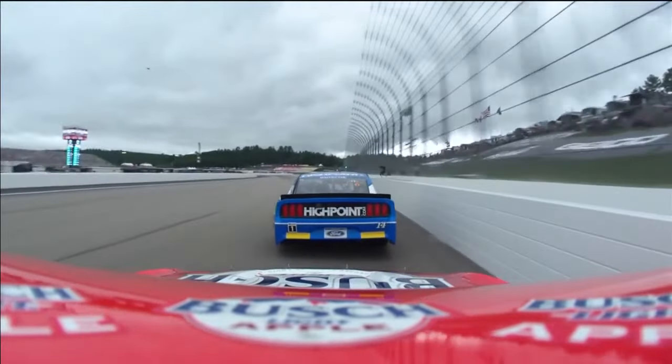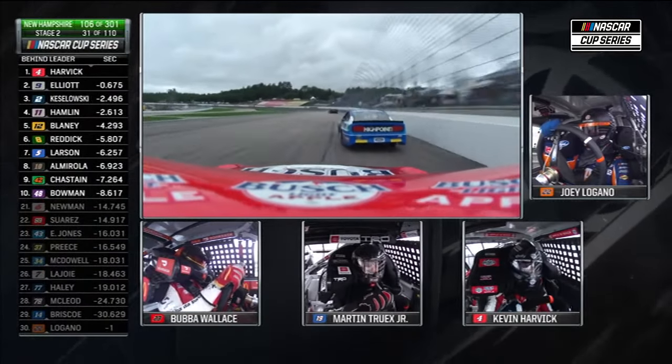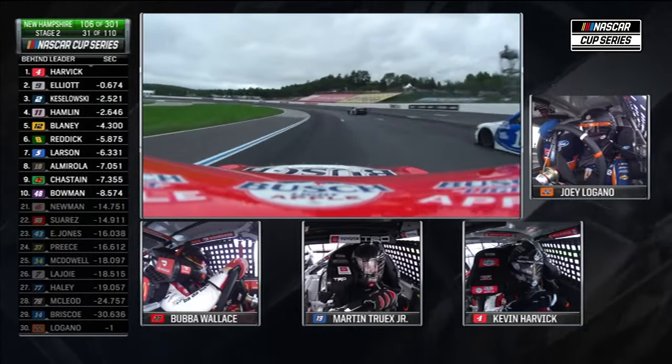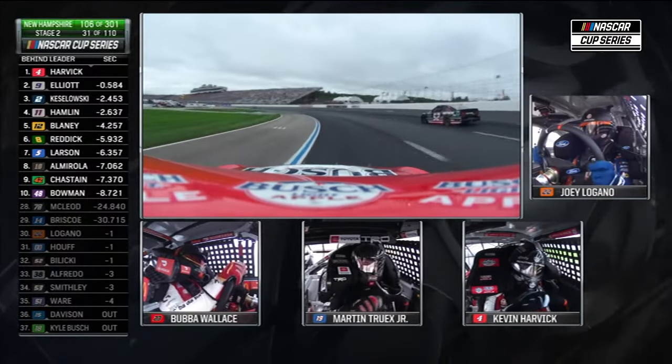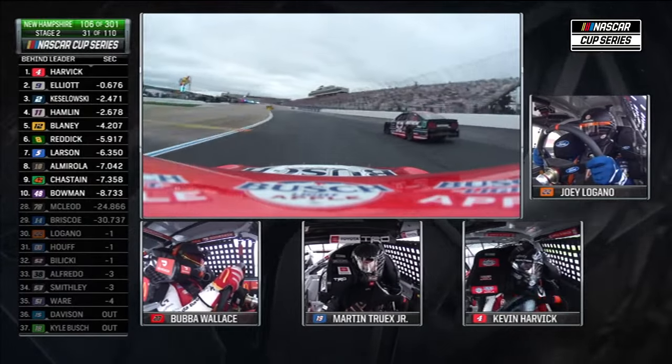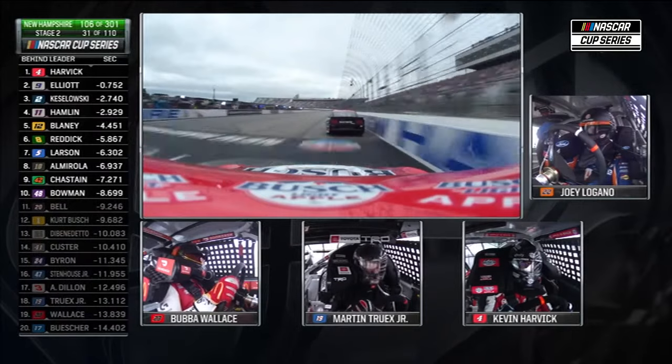But look at them working there. Very challenging track. We sort of got to experience this last week in Atlanta, how hard it is to get around the track, how much they're working the steering wheel. Mainly on corner exit, these guys will be checking that right rear. Look at Harvick down there leading the race and sliding the right rear off the corner.